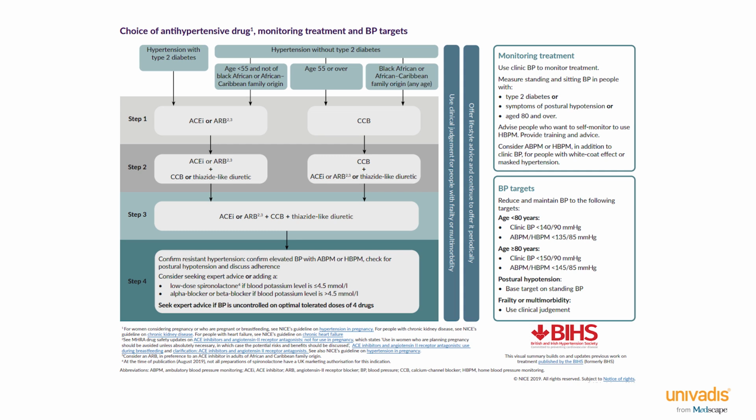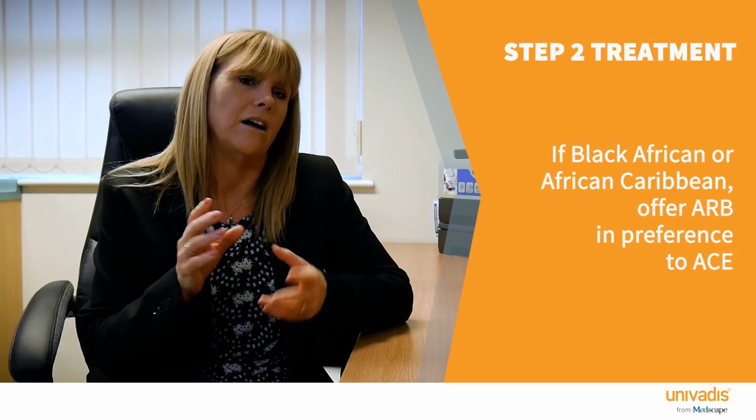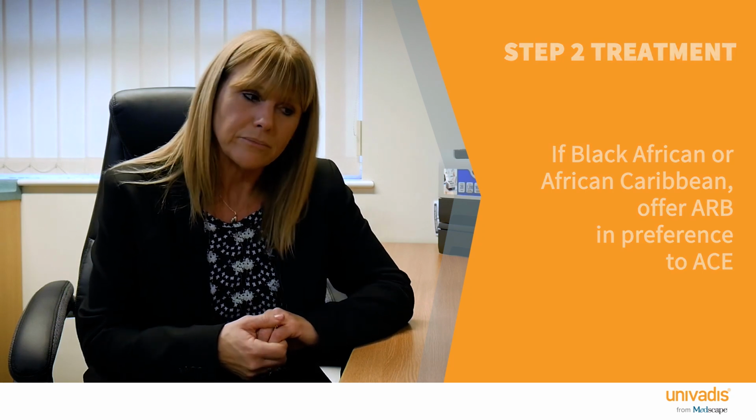For the people that were already on the ACE or the ARB, you're going to offer them the choice of a calcium channel blocker or a thiazide diuretic like indapamide. If they're of Afro-Caribbean origin and you're choosing between an ACE and an ARB, it should be an ARB, which is preferable in that group of people.